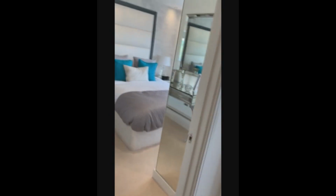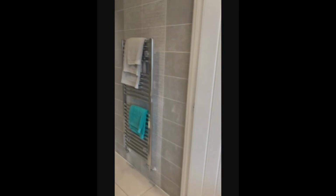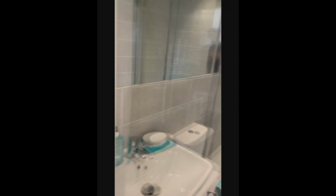How insane is that? So I like it. Okay, yeah, ensuite, very nice. It is massive, to be fair. It is huge. I don't know about you, Em, but I think I might be starting to look at the prices for the 4-beds.